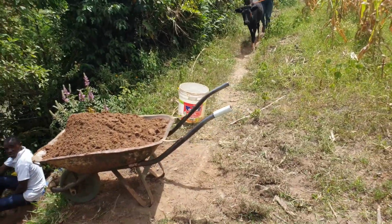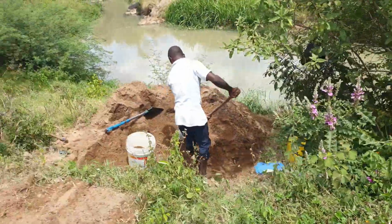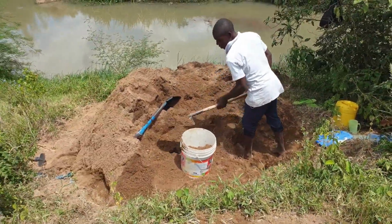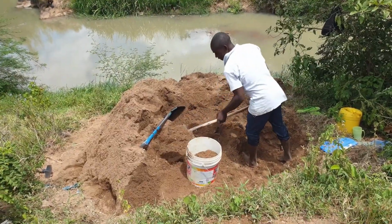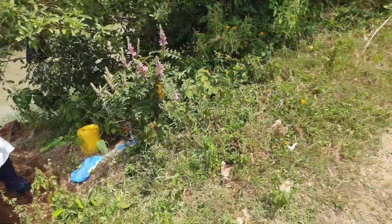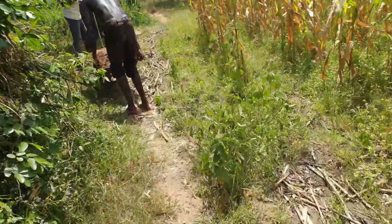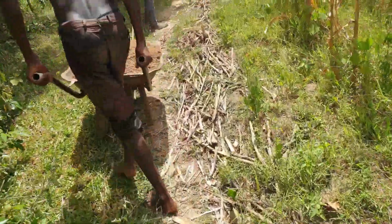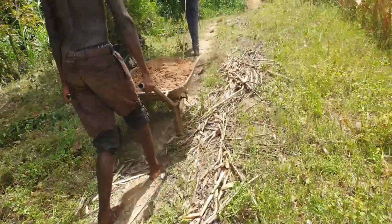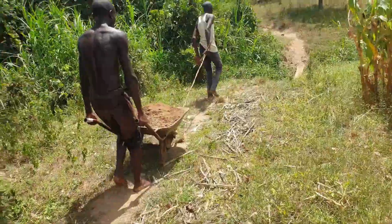Now let's see. Yo imetosha ama? Yes, this gentleman is also taking the sand using the bucket, and now he's filling it into the bucket. And this gentleman in a wheelbarrow have already filled theirs, and now we are going. Look at how labor intensive it is. It's very heavy. One has to lift it, and another one has to push for it to work.